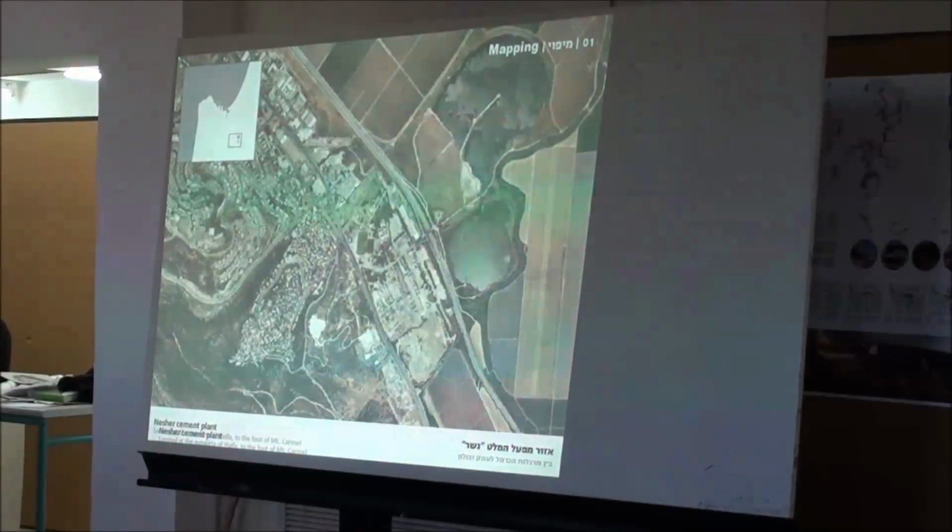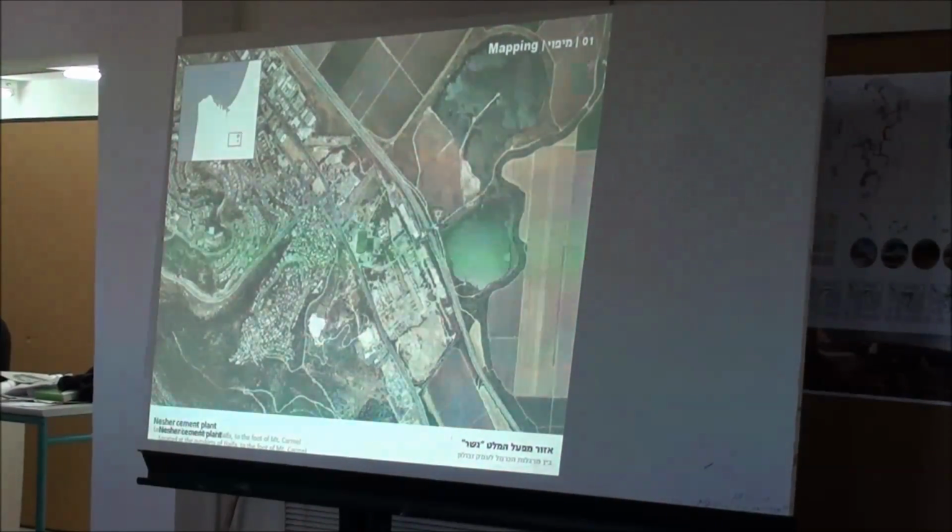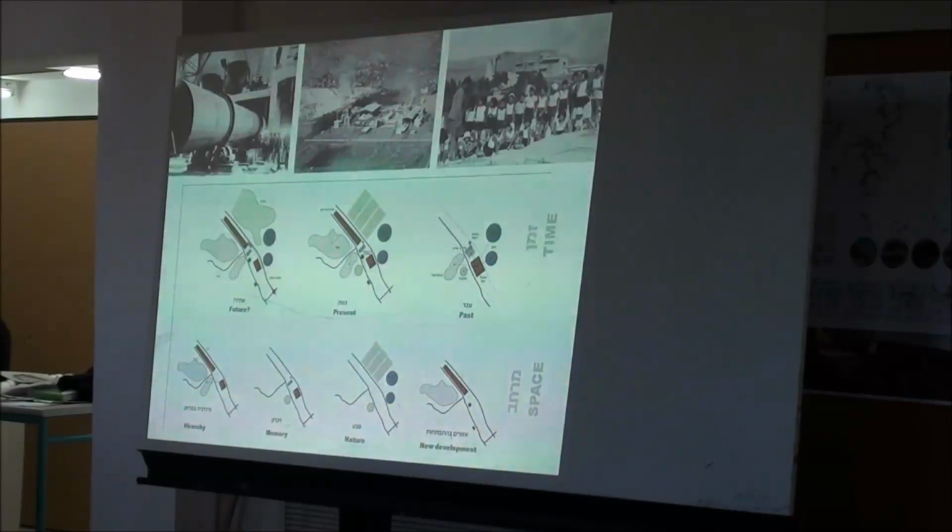So this is the aerial photo of the area. This is the cement plant, which is located between two lakes that the plant used to take water out of for the process of the production of the cement. And to the left of the plant is Nesher, a city named after the plant, which was built in 1925. So this plant has a long history in this area and in Israel in general. It's almost 100 years old, and it has an important role in the establishment and the physical building of the State of Israel.